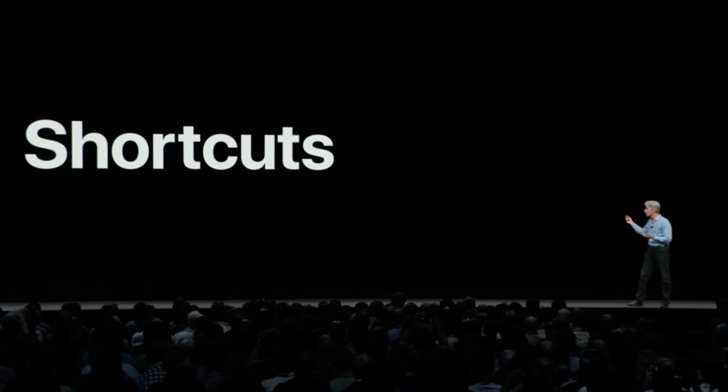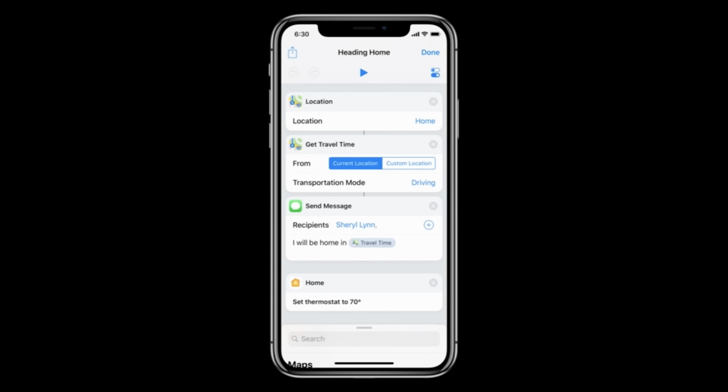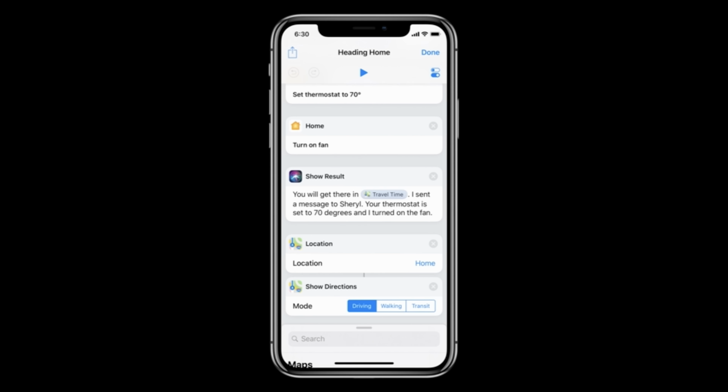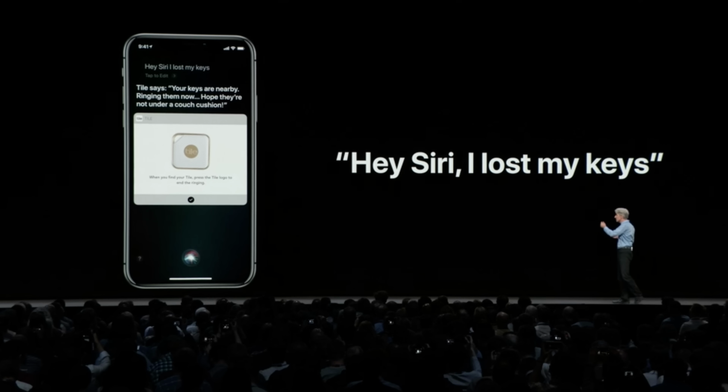So Siri is not that much smarter yet, but there is a really big update with Siri and shortcuts. There's a new shortcuts app that I can't really show because it's not on here yet. But basically, you can just go more in depth with Siri Commands. So essentially, it's really similar to if this then that, where you can set multiple commands to one phrase. So you can say, I'm going home, and you can have your thermostat set to a specific temperature and have a podcast going. Or it can be as simple as saying, lost my keys, and the Tile app will open.